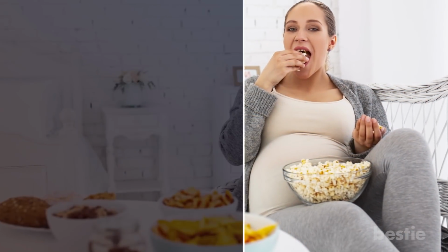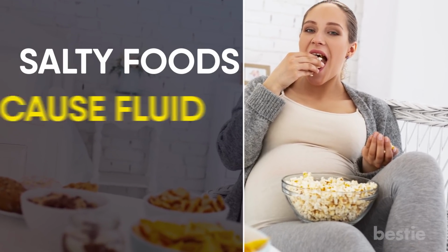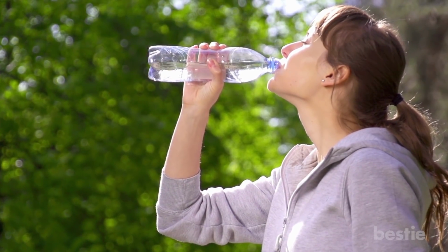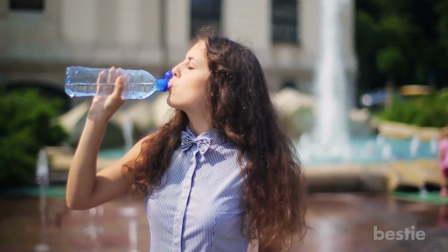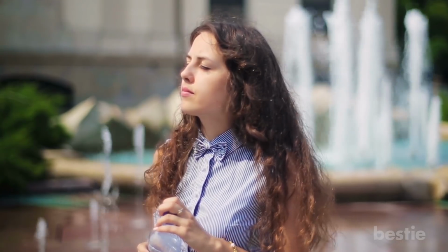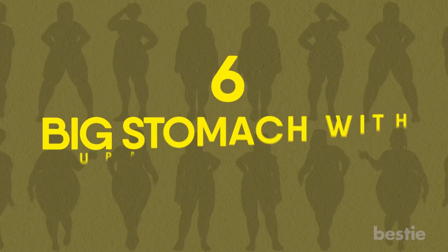To avoid this, try to stop eating any salty foods. Salty foods cause fluid retention in your body. You should also make sure to drink lots of water. When you are dehydrated, your body grasps for any type of fluid it can, resulting in water retention and bloating. If you drink plenty of water, you will prevent your body from conserving the water, meaning that you will feel and look less bloated.